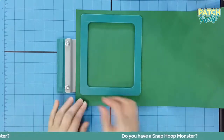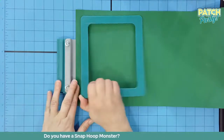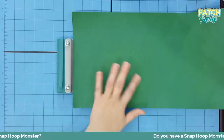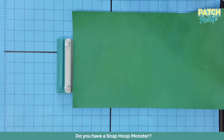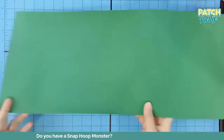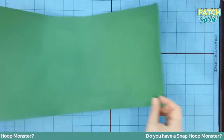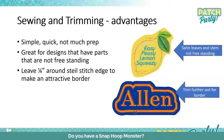Now, when I am ready to take this out of the hoop, if I'm ready to stitch my design, take it out of the hoop, and look, I have no marks on my poly patch twill. So I've got much more of my poly patch twill that I can use. So just a really easy way to hoop your poly patch twill. And again, you can use your standard hoop. So that's certainly an option as well.